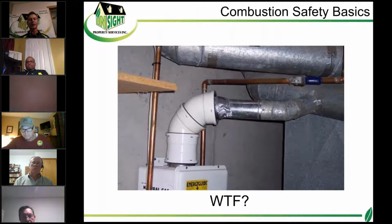I don't even know what is going on here. Here's a concentric vent for a tankless water heater. Get her done, man, apparently. So this is wrong. That thing should be independently vented to the outside. It shouldn't be tying in with anything else.